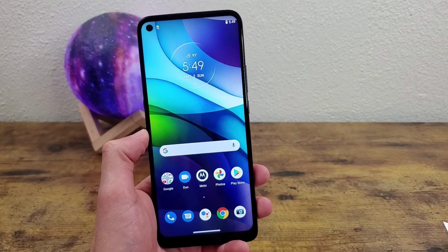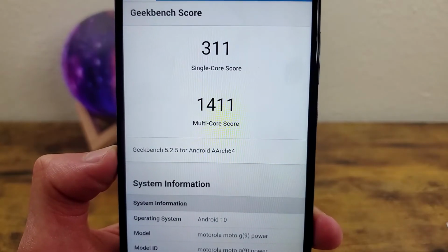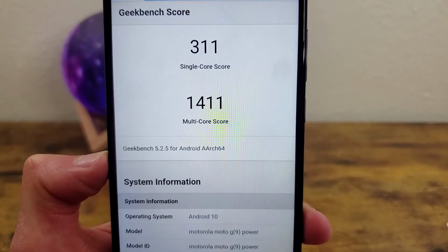Now internally, this phone's getting 4 gigabytes of RAM with the Qualcomm Snapdragon 662 processor. I ran a Geekbench 5 benchmark test on this phone and it came back with a single core score of 311 and a multi-core score of 1411.